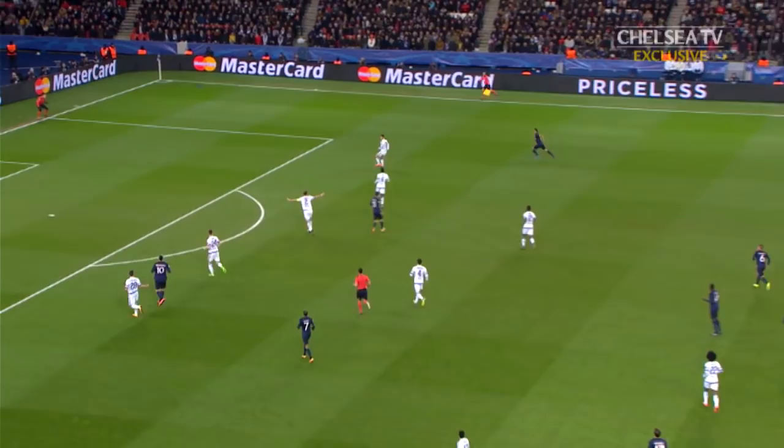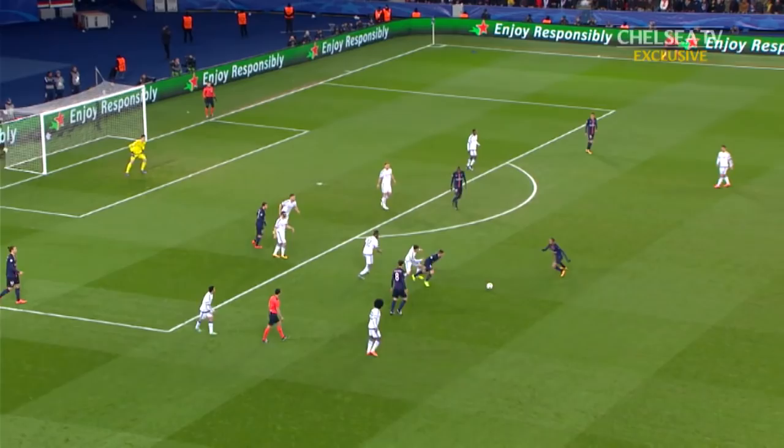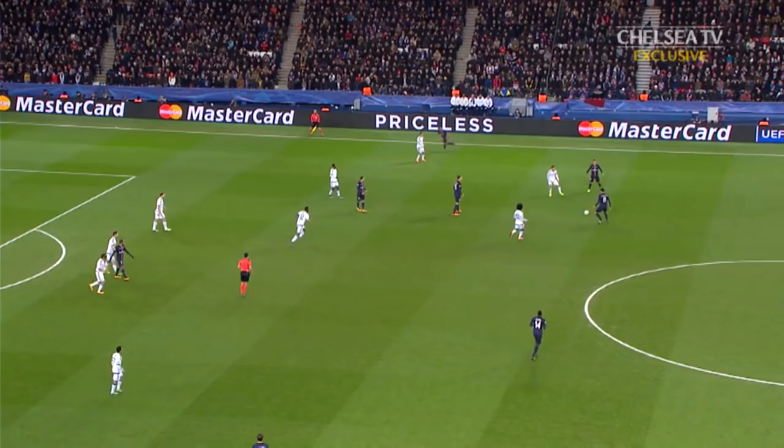On that left-hand side. Again, look at the bodies in there. Look at the shape. Look how tight they are. The two centre-halves, nice and narrow. No way through. Forcing them back. Going back. Brilliant there from Fabregas. Mikel comes across as well. As soon as you see Baba get dragged out, Hazard comes across. And all of a sudden, from an area where they're looking to get behind, they can't do it.